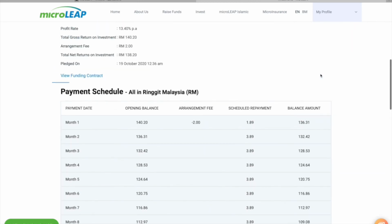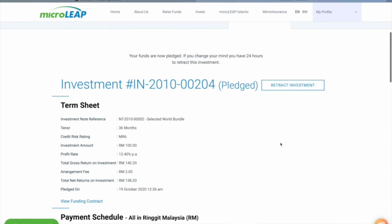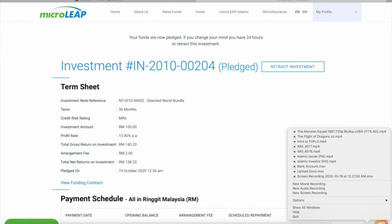So it is pretty simple, pretty easy, and all the fees are there for everyone to see. So have a go and see if you want to invest in Islamic P2P.